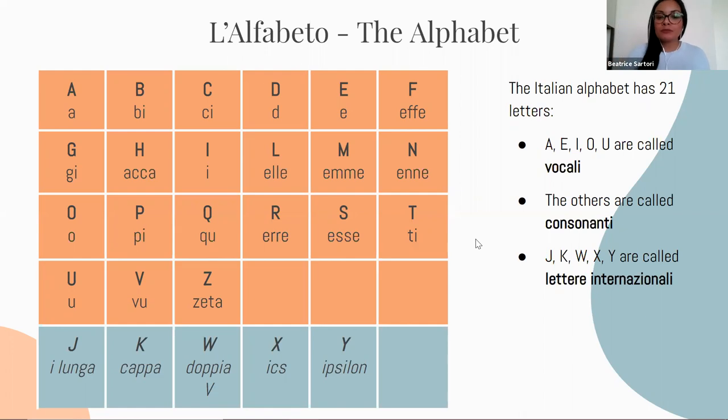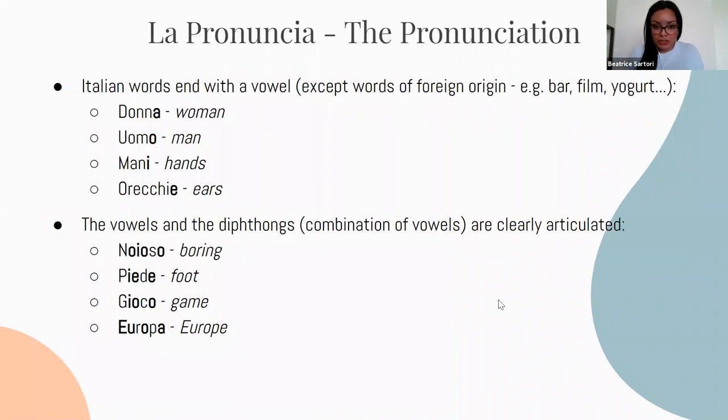Okay, so let's move to la pronuncia, the pronunciation. I'm going to give you a few tips about Italian pronunciation. This part looks like a lot of theory, but then we'll have a small test to do together to see how well I explained this to you and how you learned it. The first thing to know is that Italian words end with a vowel, except for words that are foreign. That's a way that you can understand if a word belongs to the Italian vocabulary or not.